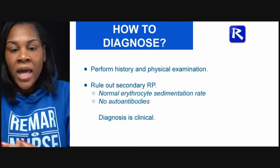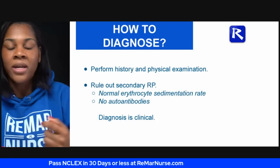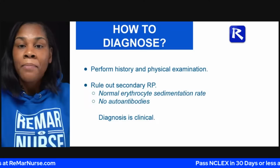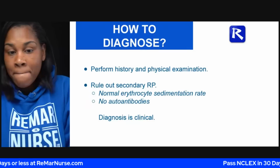So how do we diagnose Raynaud's? It is a clinical diagnosis, meaning for the majority of it, we're going to be doing a history and a physical, okay? Ruling out secondary Raynaud's phenomenon. So also making sure that the patient doesn't have any rheumatologic conditions, looking at the erythrocyte sedimentation rate, making sure there are no antibodies that are developing. Diagnosis is indeed clinical.